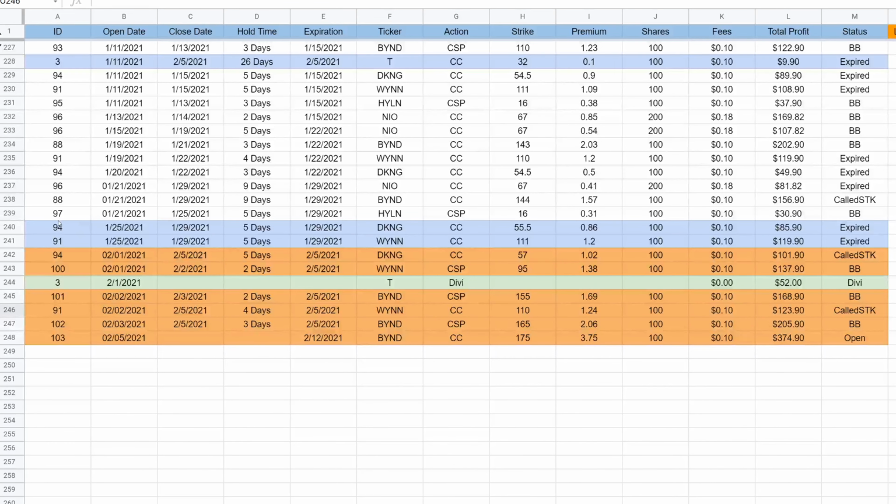So all the ones in blue are the ones from the last week, January 25th 2021 all the way to January 29th. Some of these are included in there, but we ended up selling covered calls for DraftKings and Wynn Resorts. They expired worthless, meaning that we just collected the premium and we kept our 100 shares.